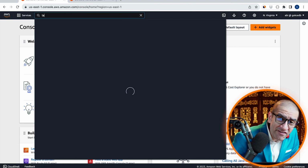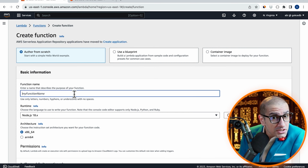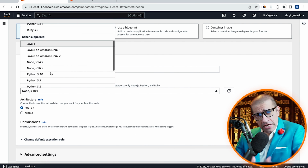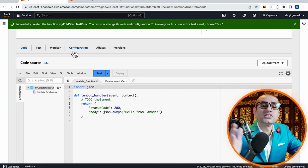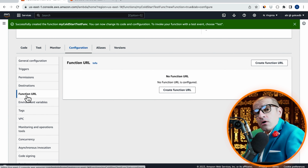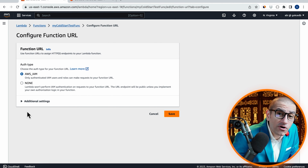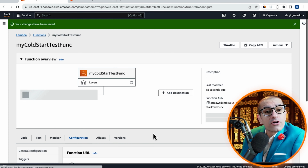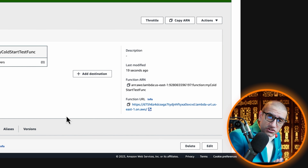Let's start by navigating to the Lambda service, then click on Create Function and give it a name. Choose Python from the Runtime dropdown, hit Create, then head to the Configuration tab. Click on Function URL in the left menu, then click on Create URL. Choose None for authentication type, hit Save, then confirm that you see a function URL in the Overview section.